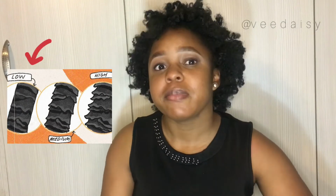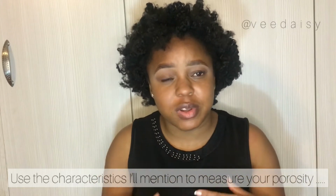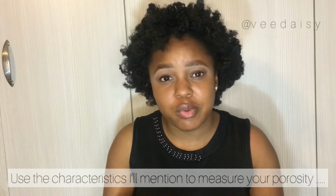Anyways, so we've got low porosity here, and it's the one that I have currently. So low porosity hair's pockets, those are called cuticles, by the way, are kind of closed in a lot, so you find that when you're trying to put in water, they're not open enough for you to actually put in that water. So when you put water, it forms little droplets on the hair, and the hair doesn't really get wet that quickly.